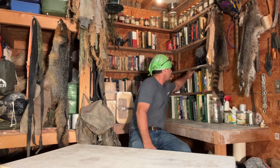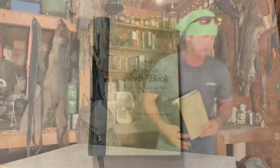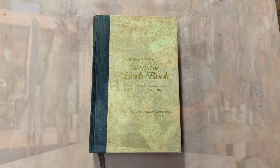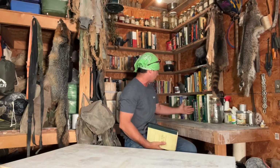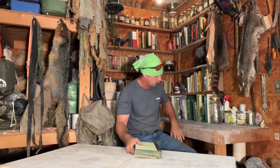But I found this book yesterday, which is a Rodale's herb book. I'll have to add clips in of these books. I tried to put a light on here and it's kind of somewhat blinding me, so I don't know how much of this you can see. Rodale's is famous for gardening books, and I have Rodale's gardening books. What you're seeing behind me, this counter is where I pour pottery. That's why it looks dirty. I pour my molds over here so everything turns white when you look at it.